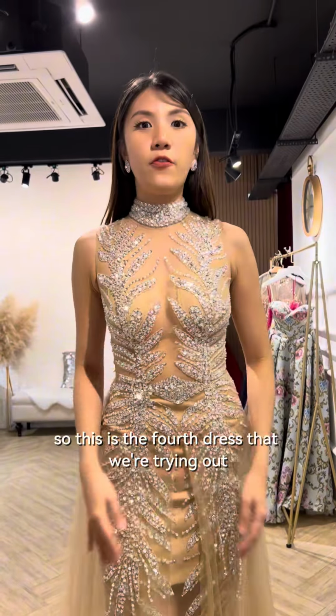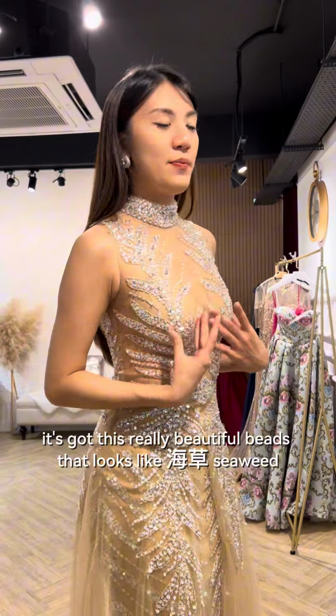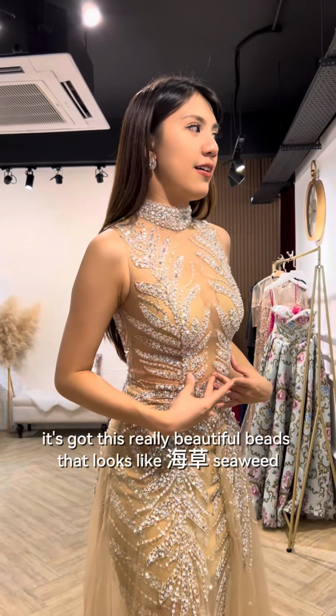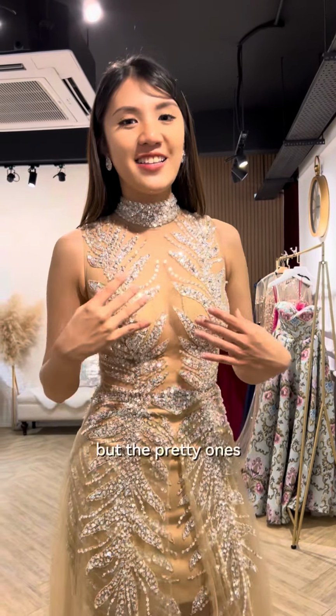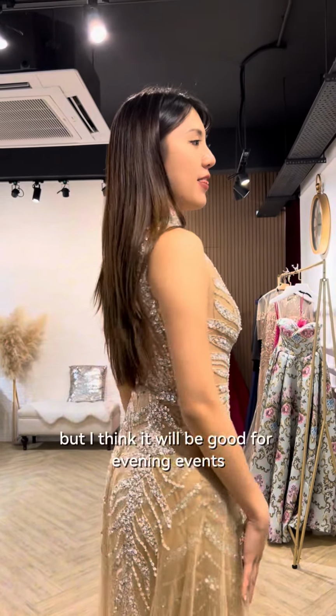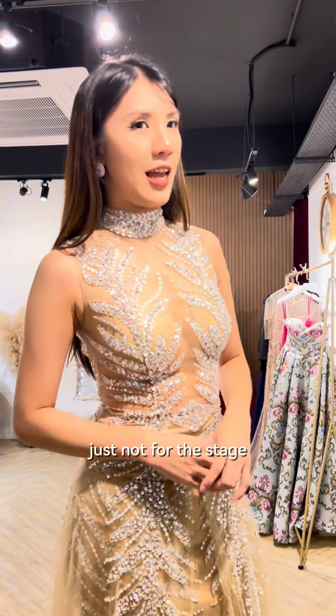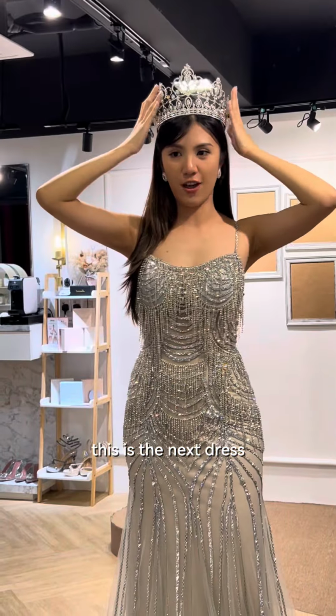So this is the fourth dress that we're trying out. It's got this really beautiful beads that looks like haitao, but it reminds me of like mermaid. But I think it would be good for evening events, just not for the stage. This is the next dress.